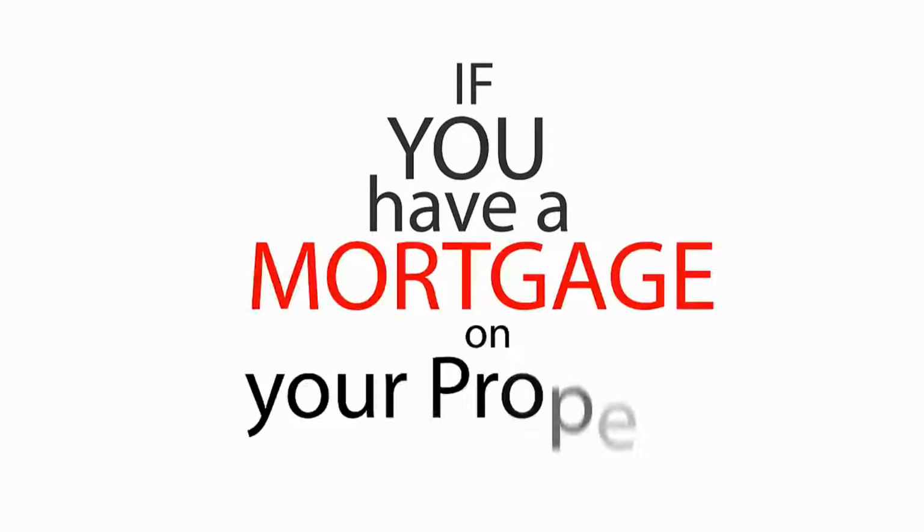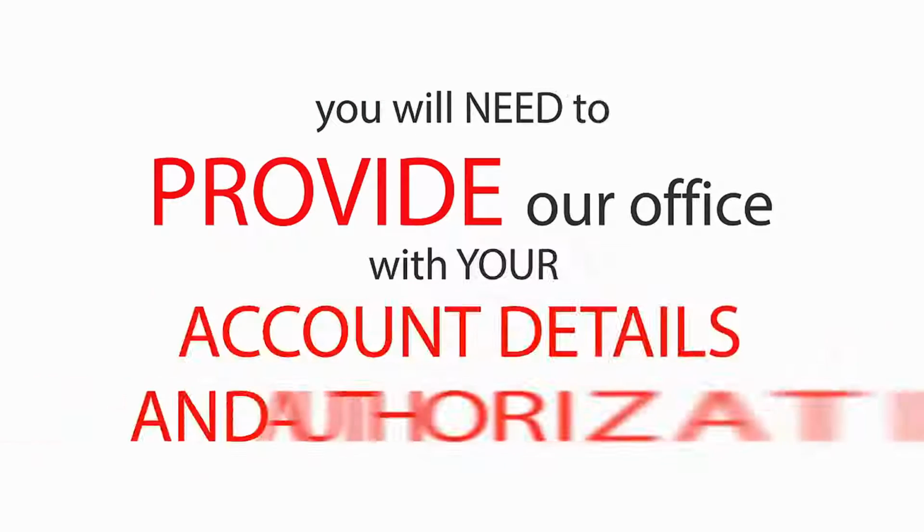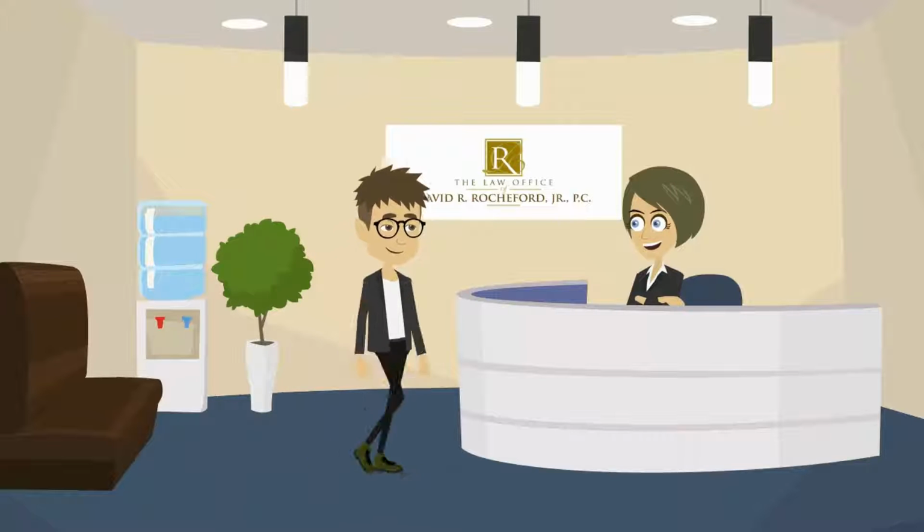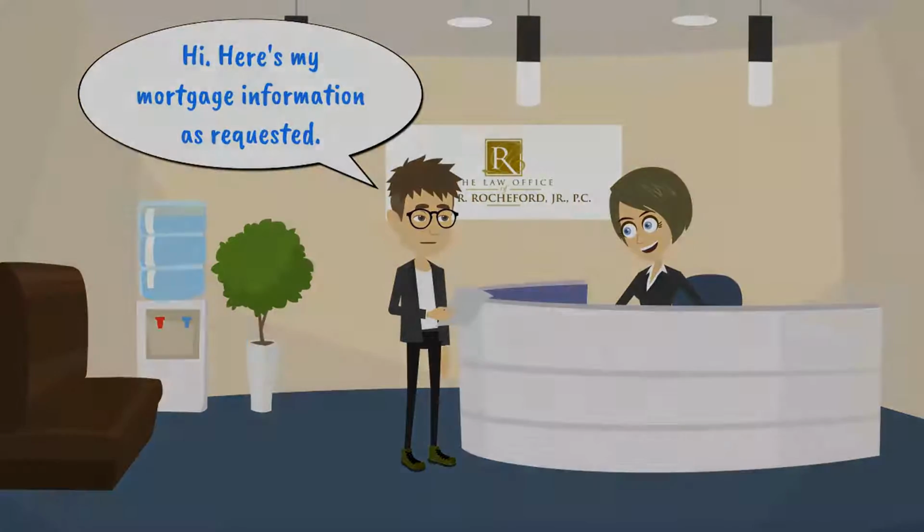If you have a mortgage on your property, you will need to provide our office with the account details and written authorization so we can obtain the exact amount due to pay the mortgage off at closing.